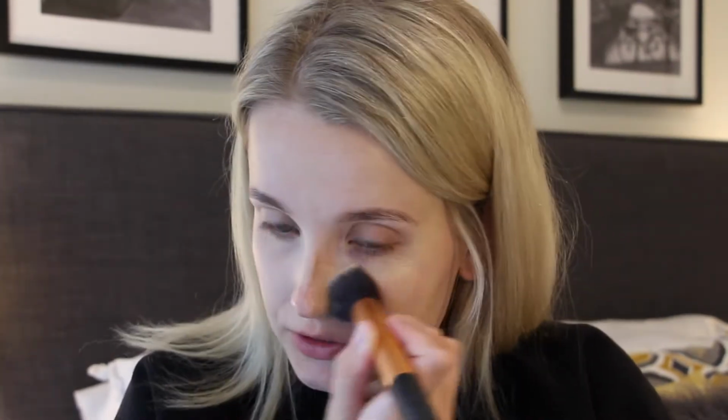Normally when I'm going to work, I don't really do a super heavy face makeup day, especially because it's so early in the morning. I'm usually out of the house by 7 a.m. And I really just want a light face so that I look presentable at work and kind of look put together.